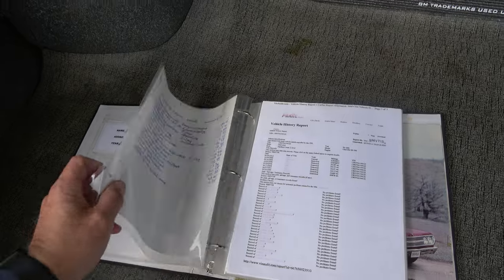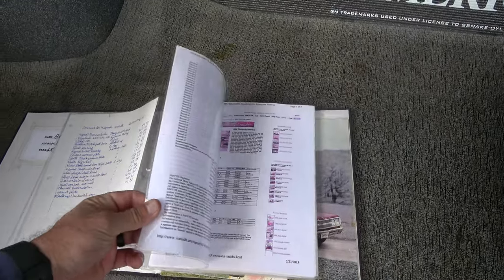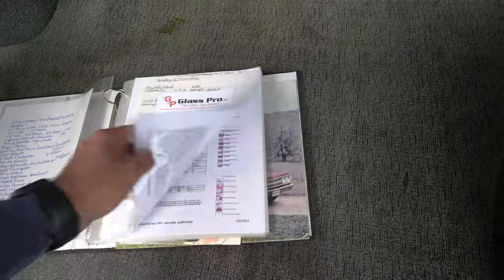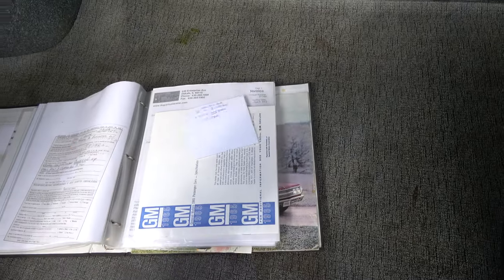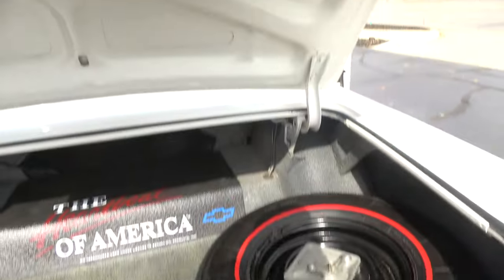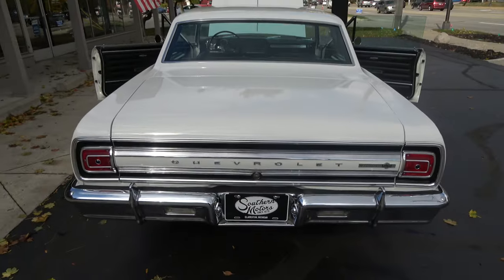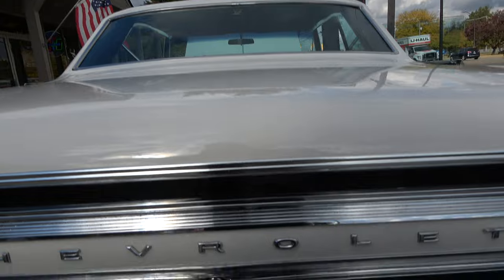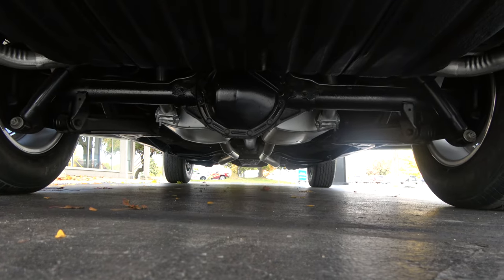Again, any service that's been done to the car. There's an owner... Oh yeah, this is the complete owner history on the car. You name it. I mean, it's all in there. Awesome car. Nice and tight, fit and finish is excellent on the car. Car's clean underneath.